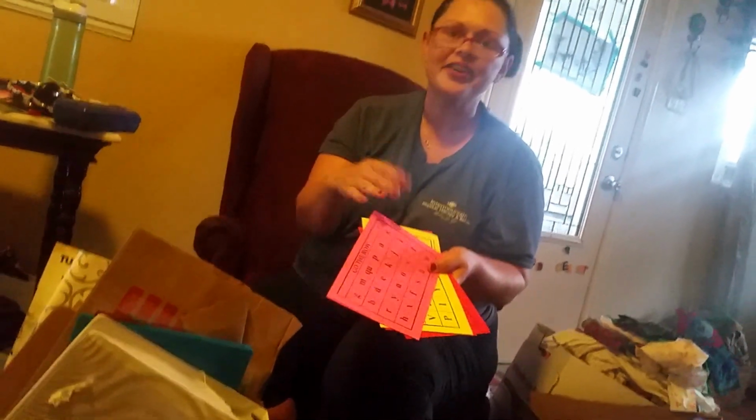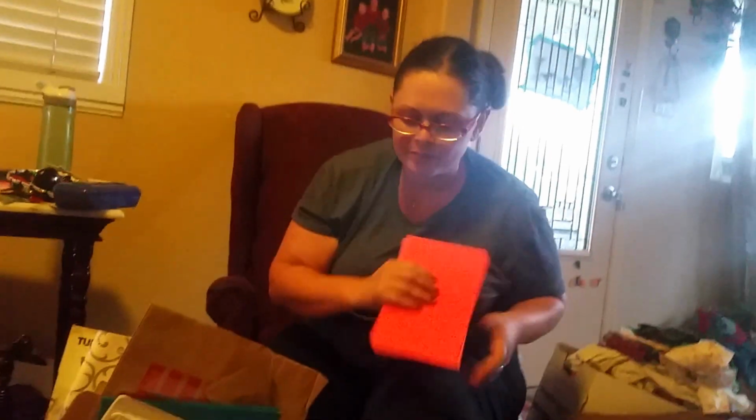All right. Then some colored cardstock. Yes, it has printing on the other side. Who cares? We're using that in crafts and stuff. That side's going to be glued to something anyway. So no biggie.